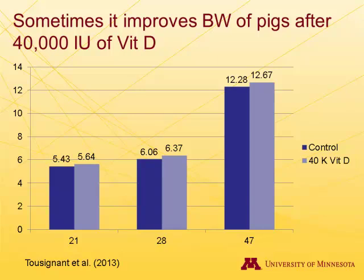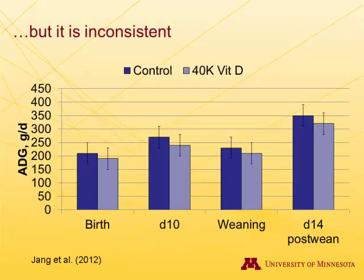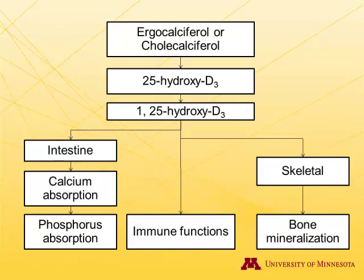For example, we have here at 21, 28, and 47 days of age, the body weight of these pigs supplemented with 40,000 units of vitamin D was actually greater. But it is inconsistent. So this is work from the University of Kentucky, and they were also supplementing 40,000 units of vitamin D, and they observed that the average daily gain of those pigs was not different. So one explanation could be that what the body is using that vitamin D for can be changing in different cases.